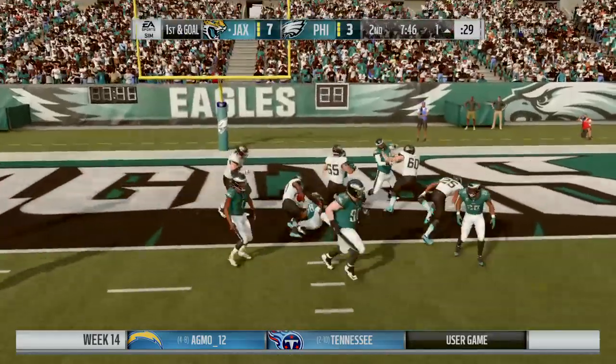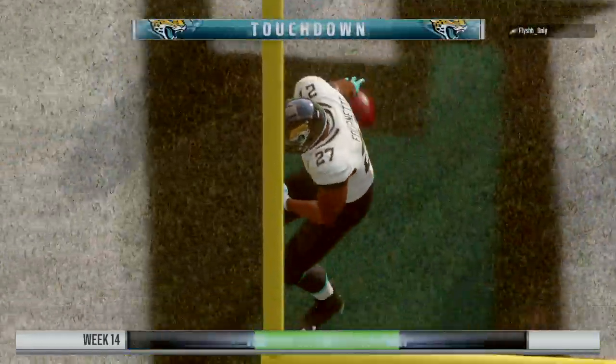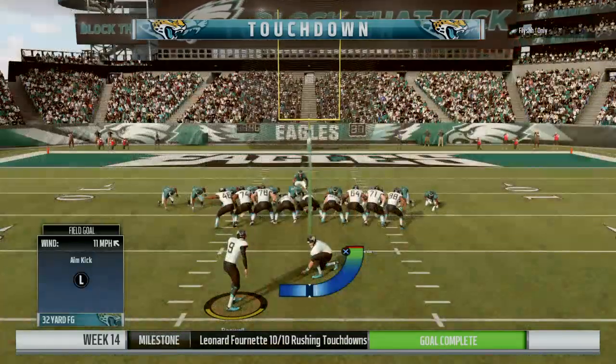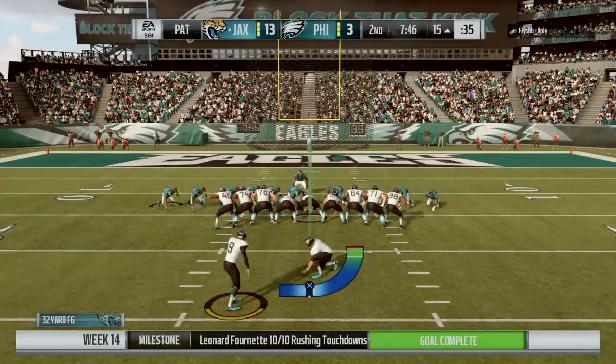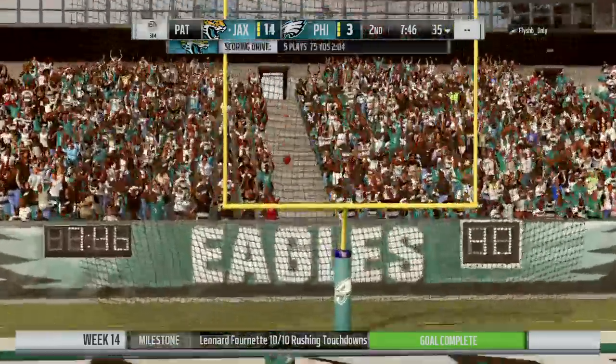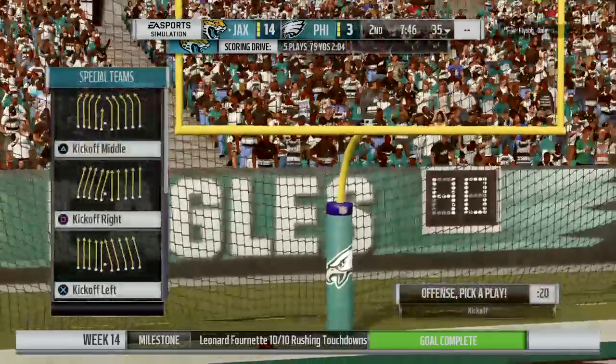They'll try to punch it in with Fournette. And he'll take this into the end zone. Touchdown, Jacksonville. A great effort there. His 11th touchdown of the year. And the Jaguars have 6 to their lead.